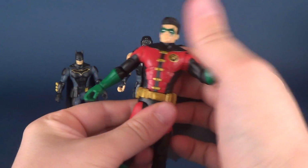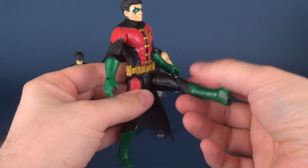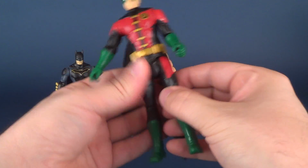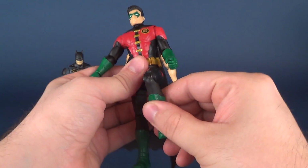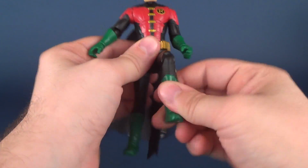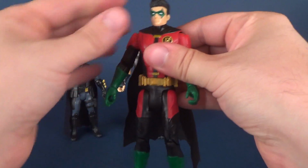Waist swivel. And still very relegated to the old 90s design of legs. The legs only do this. Part of me would love to have these hinge outward, but that's not really what they've got intended for this line. Bend at the knee, and nothing in the articulation in the foot.